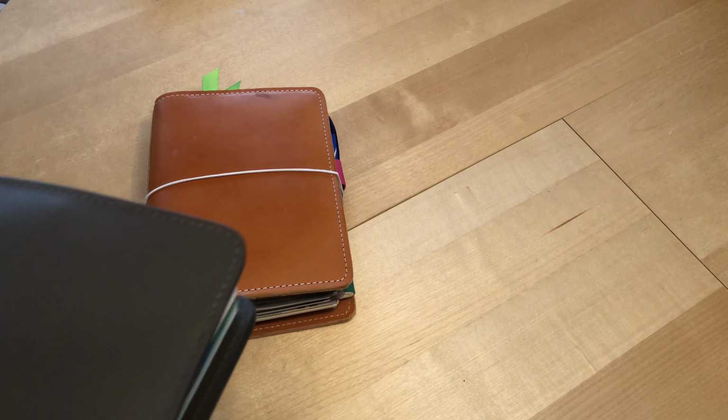Okay, so that is all of my standard size traveler's notebooks. Okay, let's get into my favorite size, the B6.